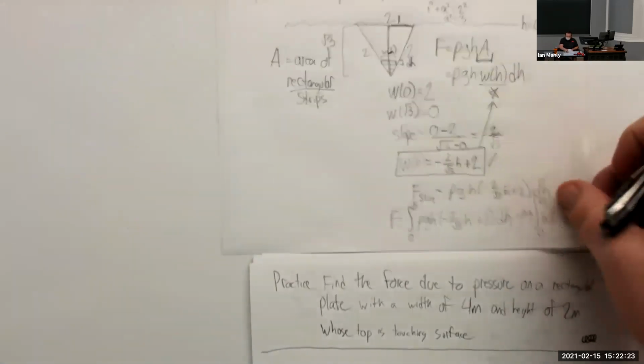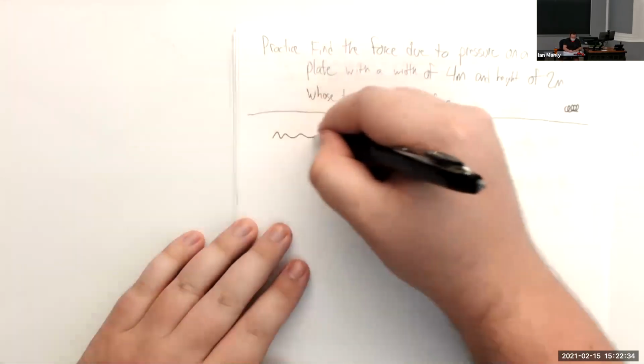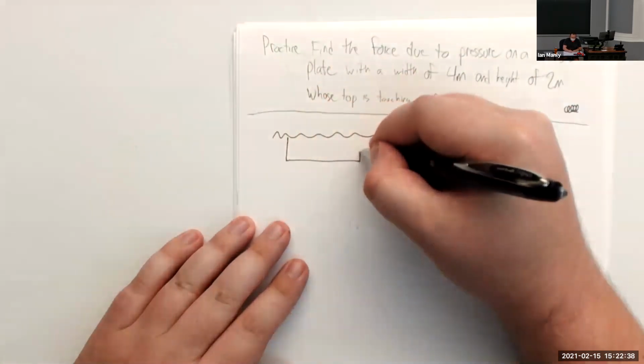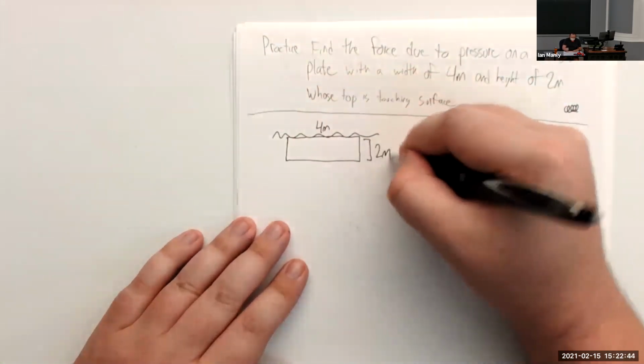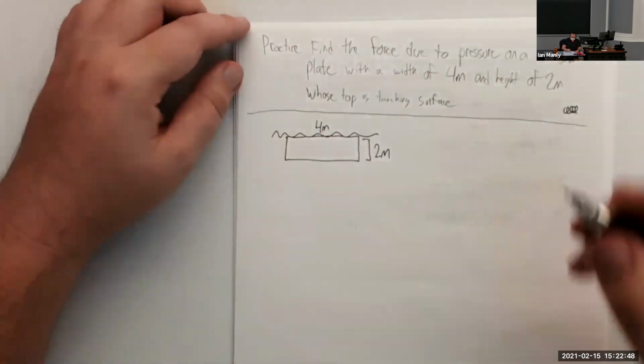All right, let's take a look at this guy here. So find the force due to pressure on a rectangular plate with a width of 4 meters and a height of 2 meters. All right, so here's our water. So we have a width of 4 meters, so that's what this is. And then a depth of 2 meters, like that. And the top is touching the surface of the water here.